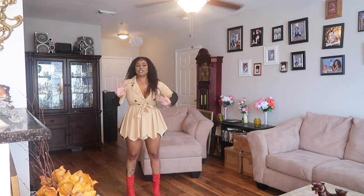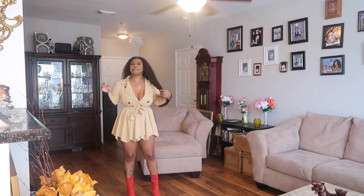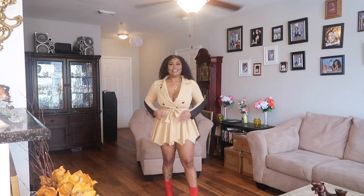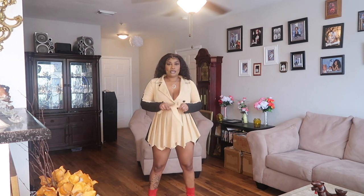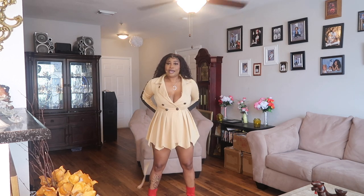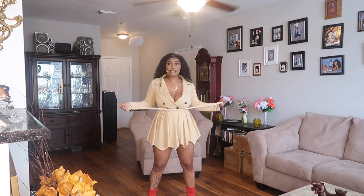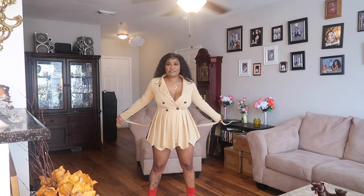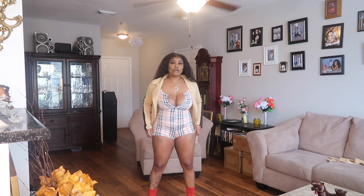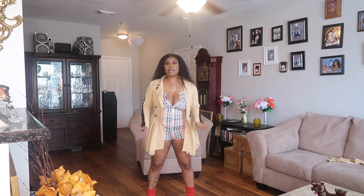Another piece from them. It is a trench-like dress type of jacket, I think. I'm not sure what it's called. This is it. I love it. It also comes with a belt that you can tie around your waist to make your waist smaller, or not wear it. Also, under here I have a onesie. This onesie is not theirs. This is from my boutique.